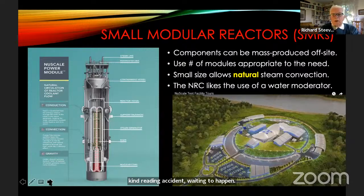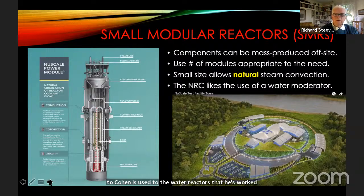Now, the rest of these slides are a little different, there are just no slides available for these things after that last one that I showed you. And so I took these images elsewhere, but he did talk about small modular reactors. He wasn't very enthused about the need for them. Colin is used to the pressurized water reactors that he's worked with for years. But he does admit that these components can be mass produced offsite.